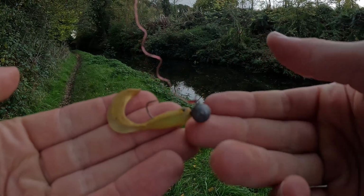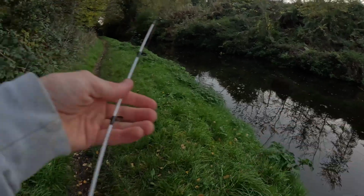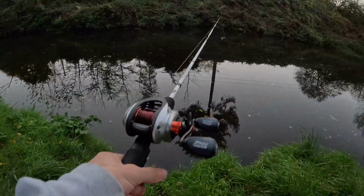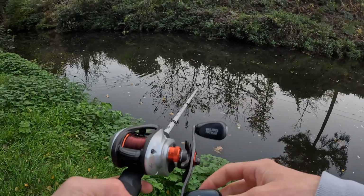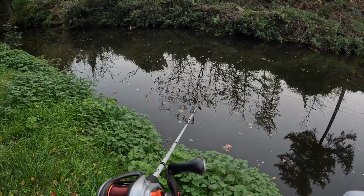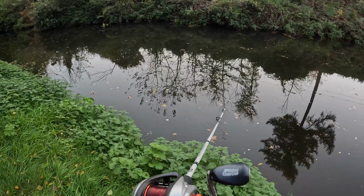Right then, I've got the small paddle tail lure on. It's got a little short, sharp hook. I did sharpen it because it was very blunt. So now I'll get to casting this out and I should whip a fish out on this one. Right, first cast with the little paddle tail. Not feeling anything yet, but give it a few minutes and I'll get some massive bites.